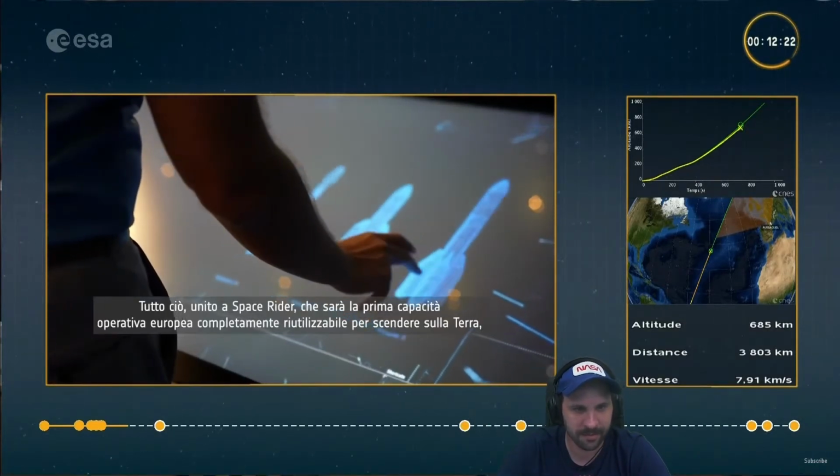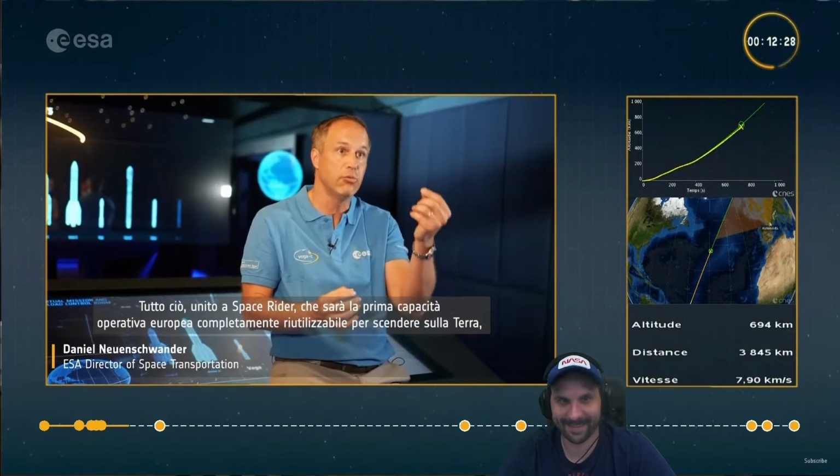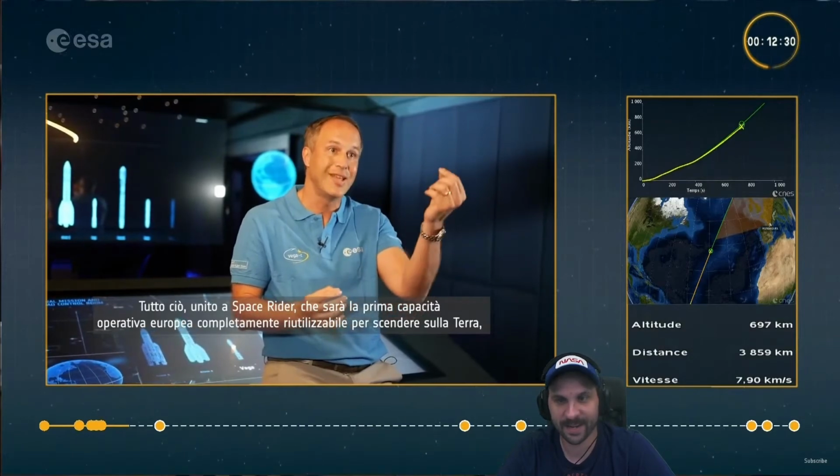All that coupled with Space Rider, which will be the first European operational capability fully reusable. Space Rider comes down to Earth, is refurbished, and starts again. Space Rider's a little mini space shuttle, guys. Not kidding. Which really strengthens Europe in space.